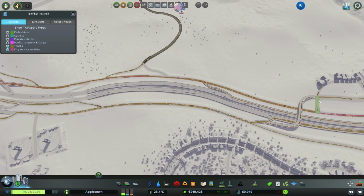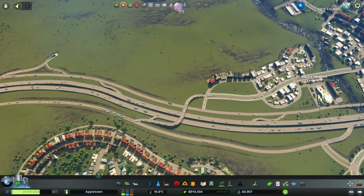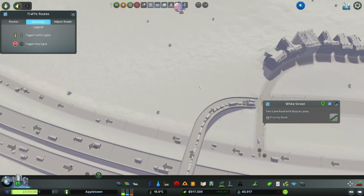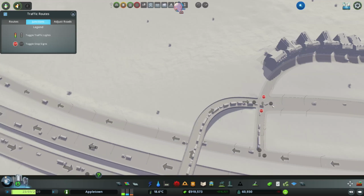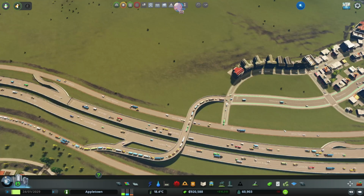Now, sometimes frontage roads are two-way. And I could change this to be a two-way frontage road, but I really don't want to do that. Let me see here. I don't want to follow the farm truck. I want to get White Street and fix this junction here. We don't need to be stopping traffic there. I think that I want 3 stop signs there.